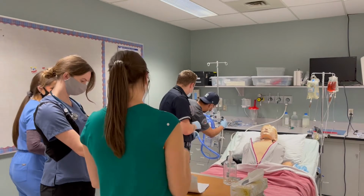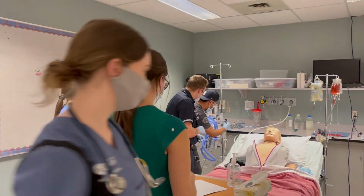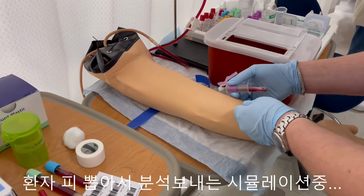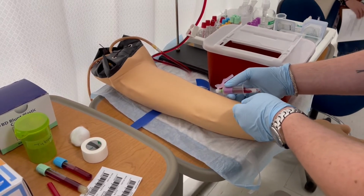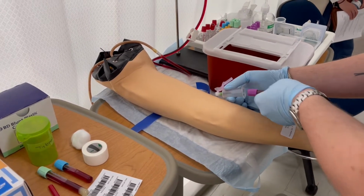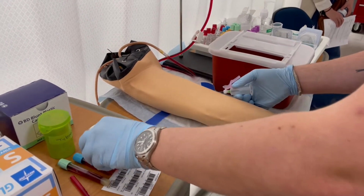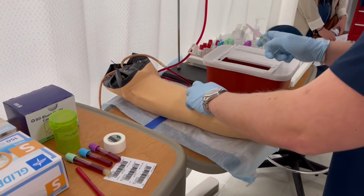And the main X-ray tech is coming. Oh, okay, cool. So what are you doing? The arm is being used, but she's on the way. She's on the way to do it? Cool. Smooth. Yeah.